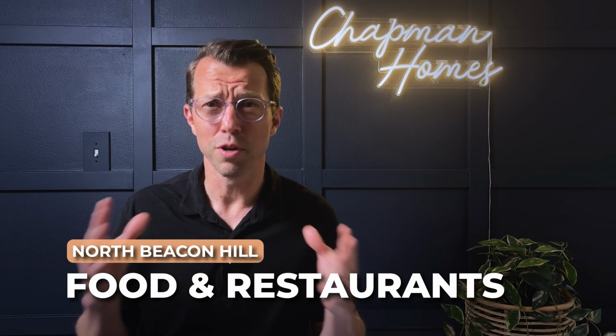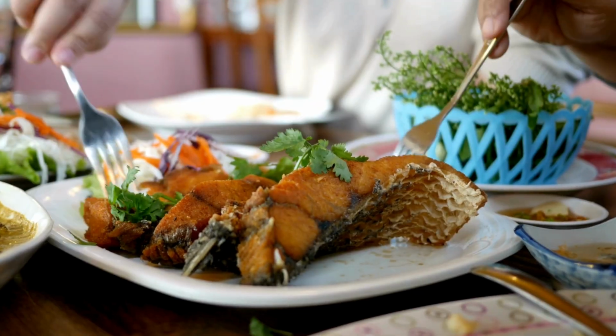Which brings me to the food and restaurant scene. If you're moving to Seattle, you want access not only to nature, but to good food. And so this neighborhood, North Beacon Hill, has that access in spades. This is a great place to move. If you're a foodie, if you like good food and drinks, you've got to put this neighborhood on your radar.